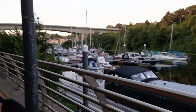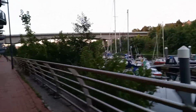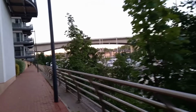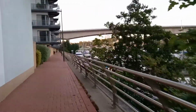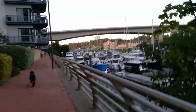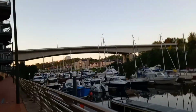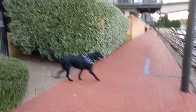And this is the first of the boat marinas along this line. This is the Cardiff Marina. I believe it houses 600 odd boats. And this is where we travel under the road bridge that links Cardiff to Penarth. You okay, Otis?